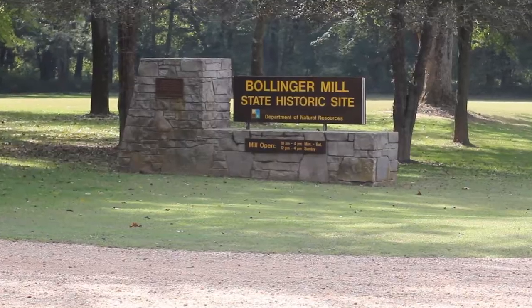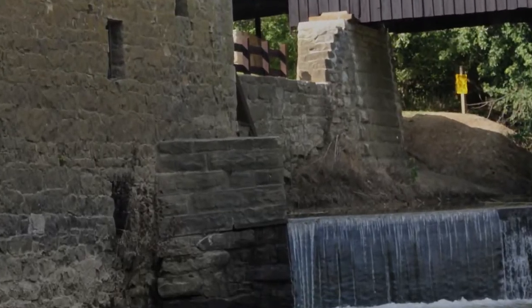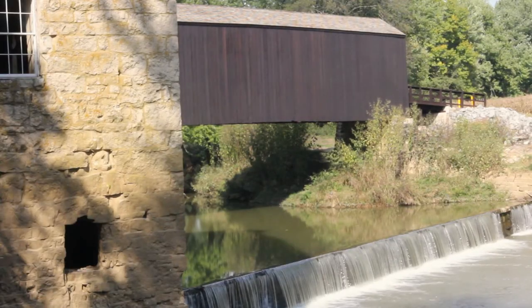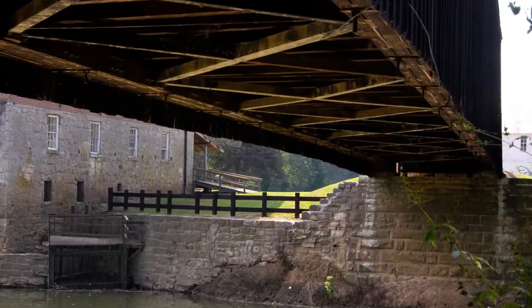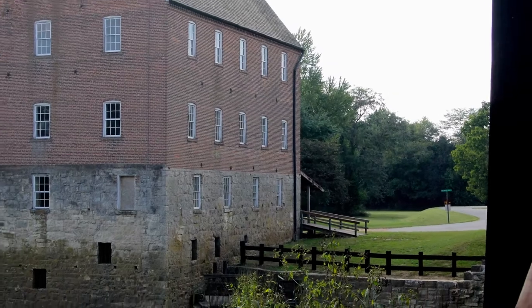Missouri's oldest is Burfordville Covered Bridge, which spans the Whitewater at the Bollinger Mill State Historic Site in southeast Missouri. Burfordville Covered Bridge was built by Joseph Landsman. He was a builder in this area, and he was familiar with the Howe Truss design. He was commissioned by the Cape Girardeau Macadamized Road Company, who had a toll road that ran from Jackson all the way out to here.